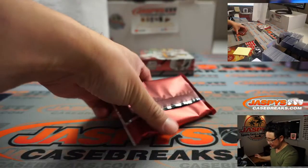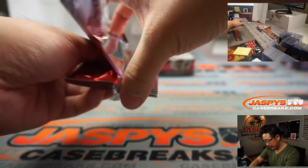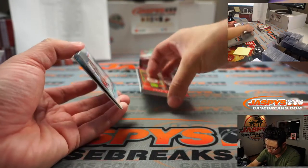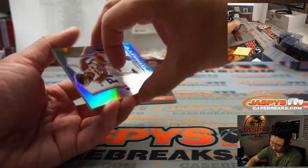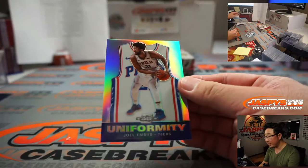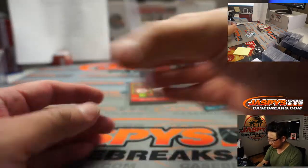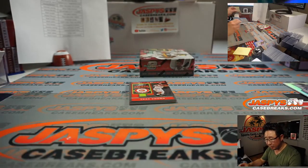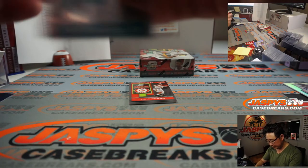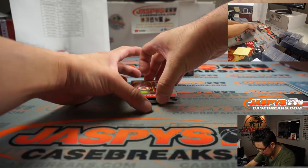Here it is. And here we go. I think the last two cards are base cards, and the middle two cards are the wave cards. And obviously everything ships. Uniformity, Joel Embiid, Sixers, that'll be for Robert. PJ Washington Jr., season ticket. That'll be for Charlotte. That's going to go to Robert Rincon.